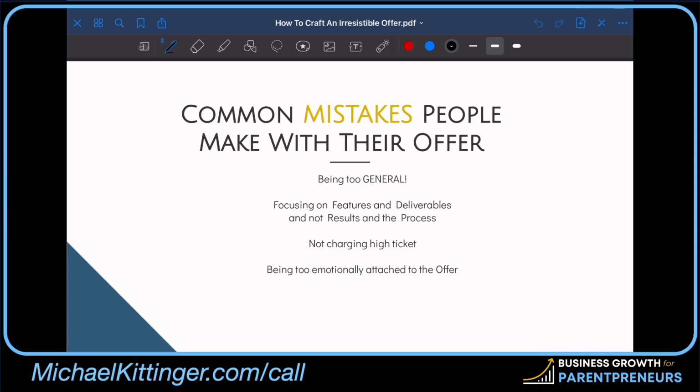Second thing, and again, these are all coming from personal experience as well as working with dozens and dozens of clients: focusing on features and deliverables and not results and the process.